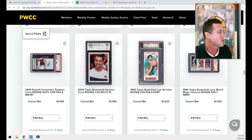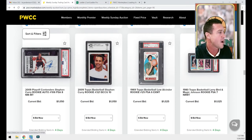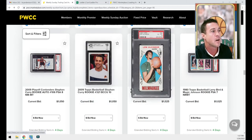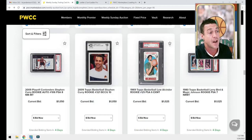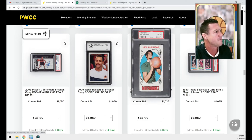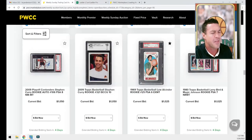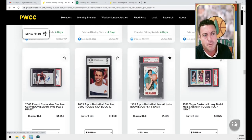Next in line, another Steph Curry rookie autograph from Playoff Contenders, PSA 8. Another Steph Curry with makeup on and lipstick. Here's a Topps Lou Alcindor that I'm going to check out because I think I might own it. I'm just not going to look. I think I have a 5.5, but I might have a 6. I can't remember. Here's a Larry Bird PSA 7.